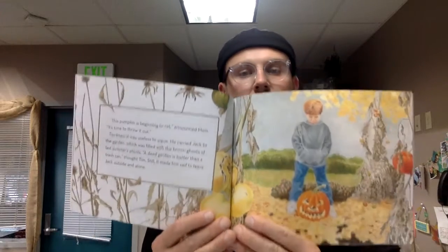This pumpkin is beginning to rot, announced Mom. It's time to throw it out. Tim knew it was useless to argue. He carried Jack to the garden, which was filled with the brown ghosts of last summer's plants. A dead garden is better than a trash can, thought Tim. Still, it made him sad to leave Jack outside alone.